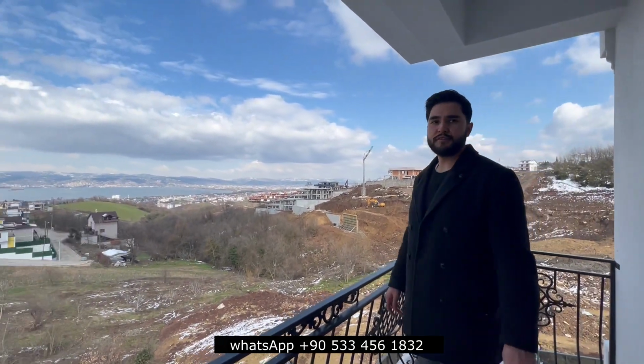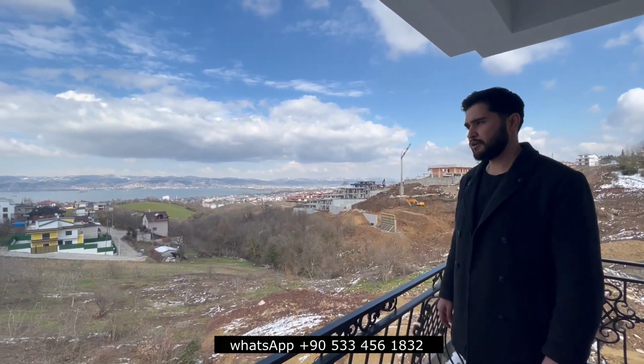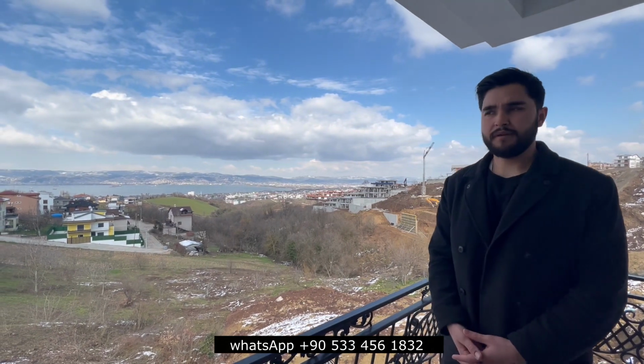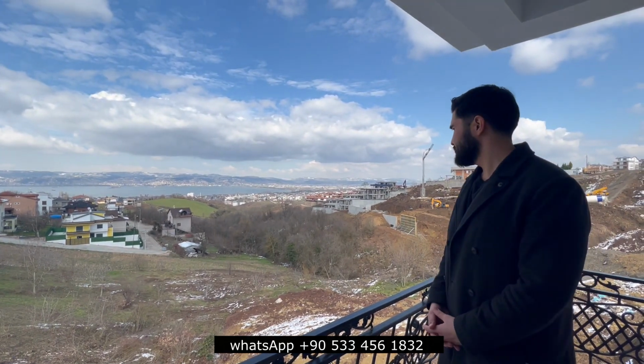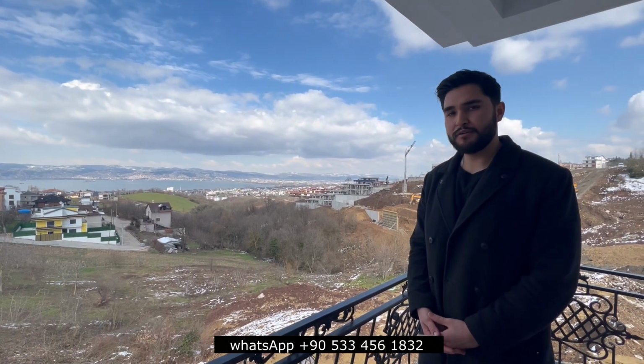So you saw that this villa is 230 square meters. It has 4 bedrooms, 1 bedroom downstairs, 3 bedrooms upstairs, and you can see the view. It looks very nice. It's located in Kocaeli, Başiskele.